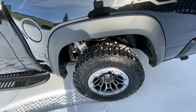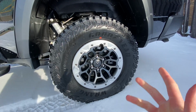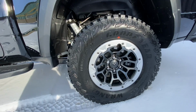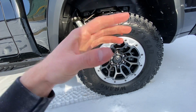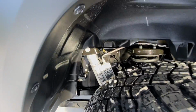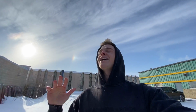And then we have these thick, super expensive tires. Now, I forget what these rims are called, but I know they are very expensive. If you know what they are, leave it down in the comments below, because I forget what they are, but I know they're really expensive. And then we have Bilstein Performance shocks in the back. This thing is just fully decked out. It's ready to go anywhere, anytime.